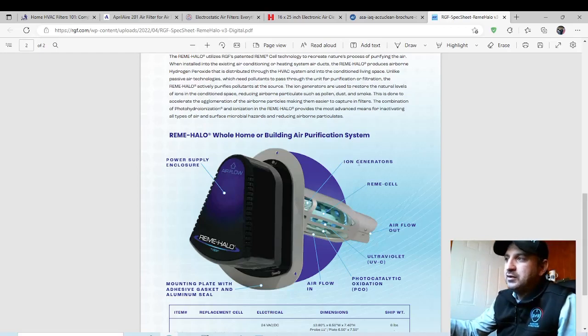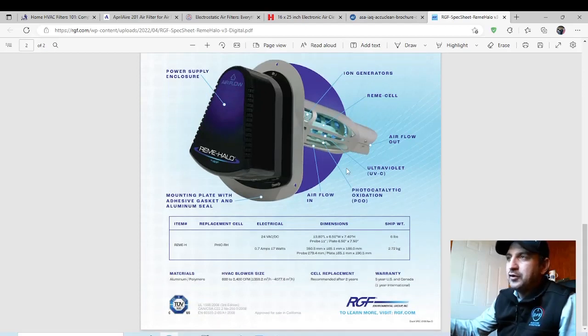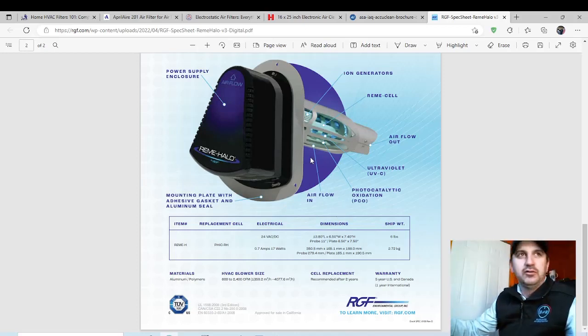These are very good units. They can be installed for around $700, and combined with your everyday filter, they essentially give you a very close experience to what would be the AccuClean or the electronic filtration system. But either one's a good option, and if you're combining the two, you'll get really close to the same.